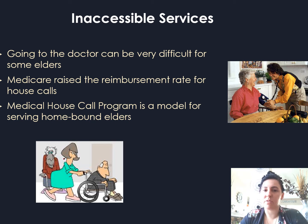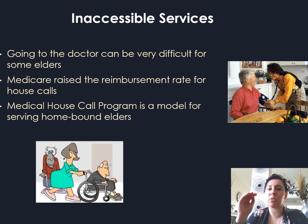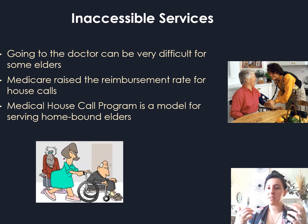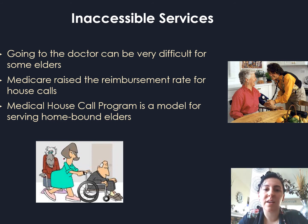And then Medicare raised the reimbursement rate for house calls, which is great because many home health companies do not make much money at all, especially through Medicare. Medicare pays less than pennies for home health. And it's really difficult, and it's actually pretty risky for the healthcare worker to go into people's homes. So Medicare should raise the reimbursement rate for all these home health companies. Anyway, the medical house call program is a model for serving homebound older adults, which is a good thing because it helps increase access to medical services for many older adults.